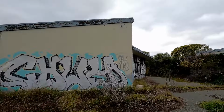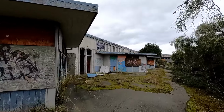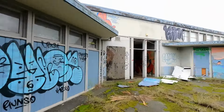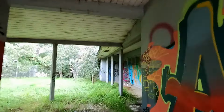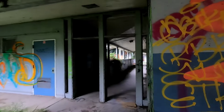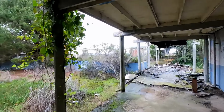Huh, this place is pretty big actually. Why do people have to do all this? All the wrecking and spray painting? What are you guys doing that for? Ooh, she's in rough shape.